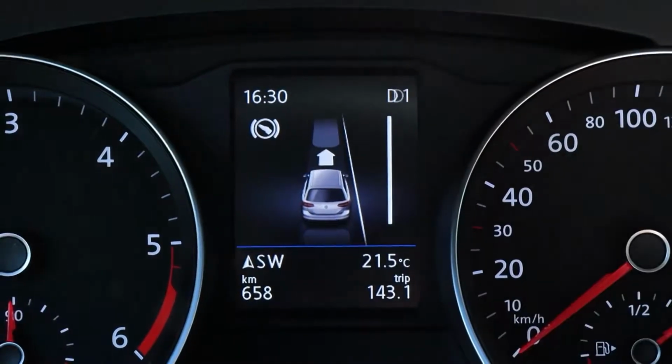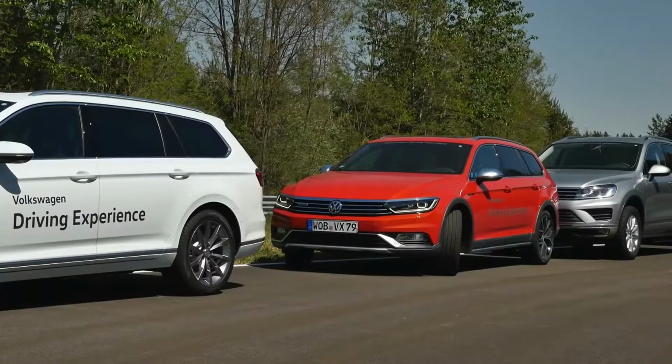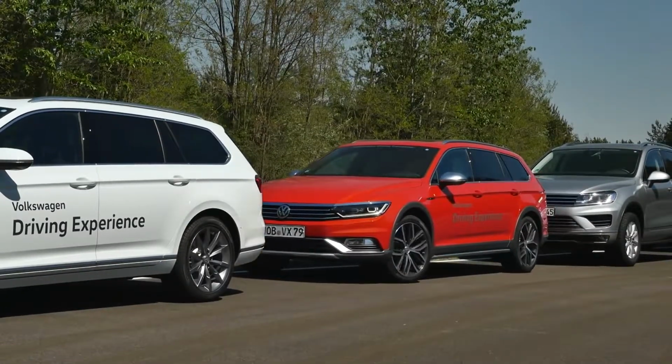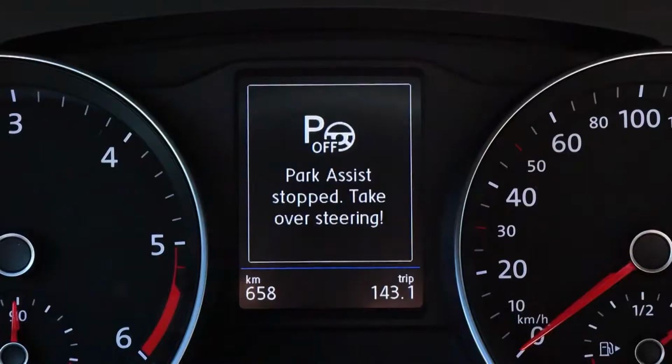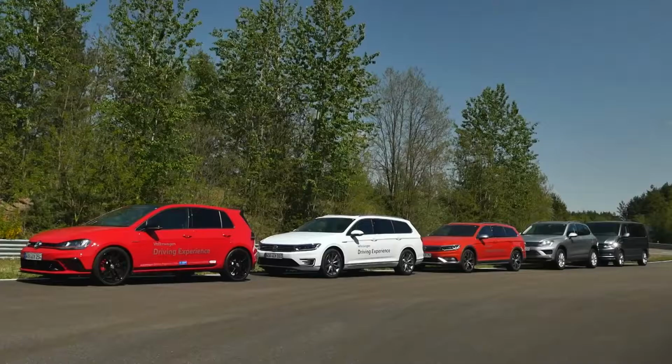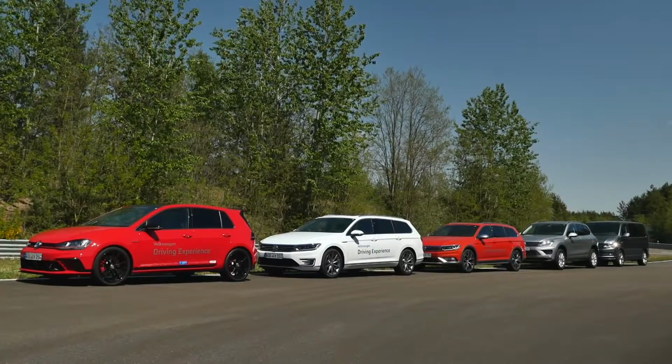Now, the instructions say to put the car in forward and leave your foot on the brake until the steering wheel has turned into the proper position. Then the car moves forward, tells me the parking assistant is complete, and I should take over the steering again. And we are in the parking space.